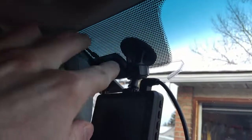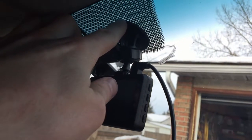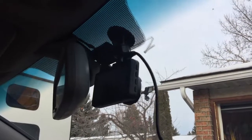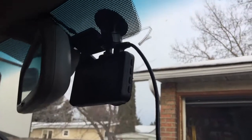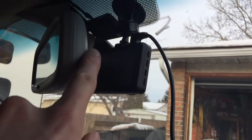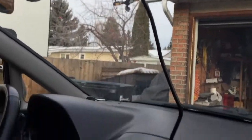I glued this holder with a 3M tape. They have a 3M tape holder and a suction cup, but here there are these bumps, and suction cup won't hold here. The suction cup can hold on a regular glass, but not really there. So I used the 3M, and also it's smaller, so everything's hidden behind the rear view mirror and you don't have to look at it all the time when you're driving.